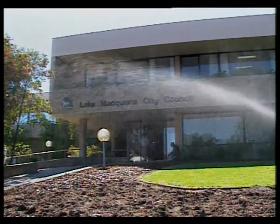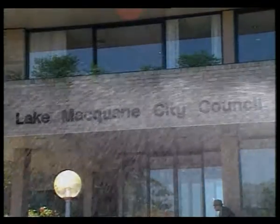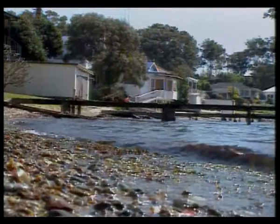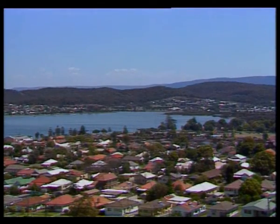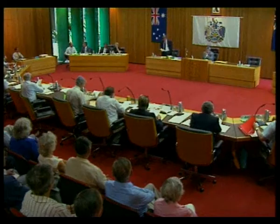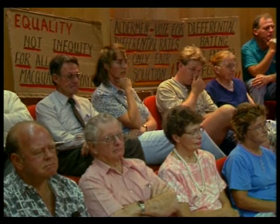A big jump in land valuations has caused headaches for Lake Macquarie Council in setting next year's rates. Waterfront properties have experienced huge increases in value, and if that was reflected proportionately in the rates, many people feared they couldn't afford to stay in their homes. Last night's council meeting before a packed public gallery endorsed a new approach.